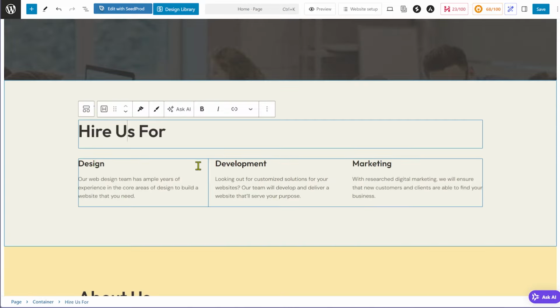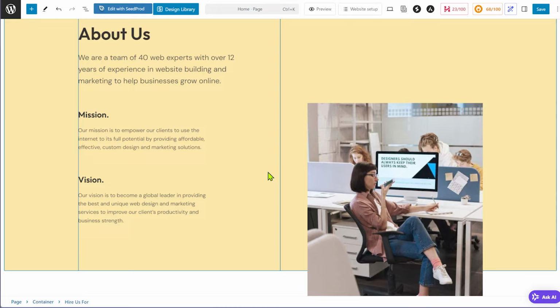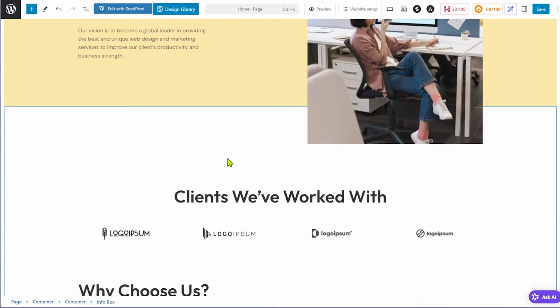If you click here, hires for design, development, and marketing, I can change this for deployment or something else. We can completely change anything. So that's the text part. It's very easy. I don't need to even go into a lot more detail because all you have to do is click and change it around.